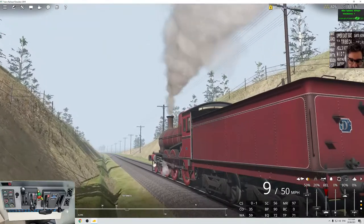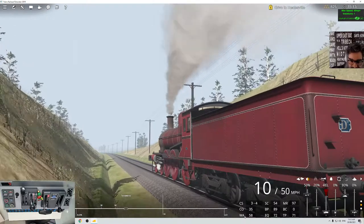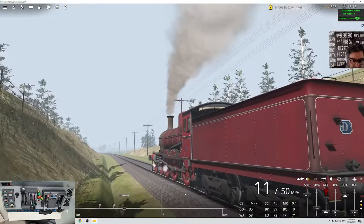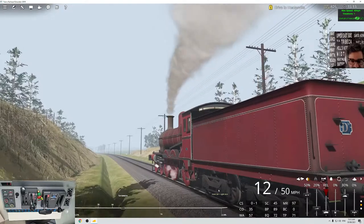Engine's over. Boiler pressure's down to 90. That's very low. Still not putting any water in, so that's coming down too. And I don't dare up the coal level because I'll smother what I've got.